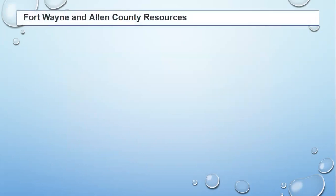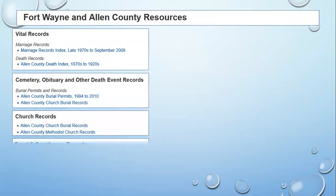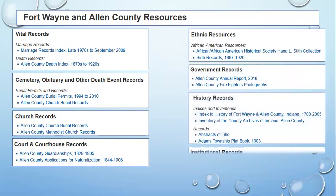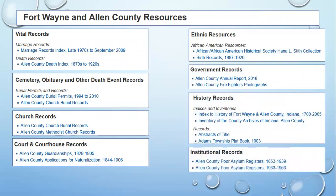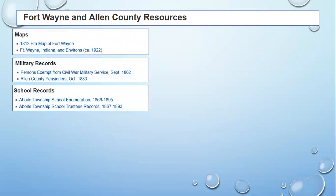So to start with, for the Allen County resources, the images that you're seeing here are the headings for the collections available on this page. This is not everything. I just wanted to give you an idea of what types of records are available. So as you can see, there is a wide array of material available for you to access.